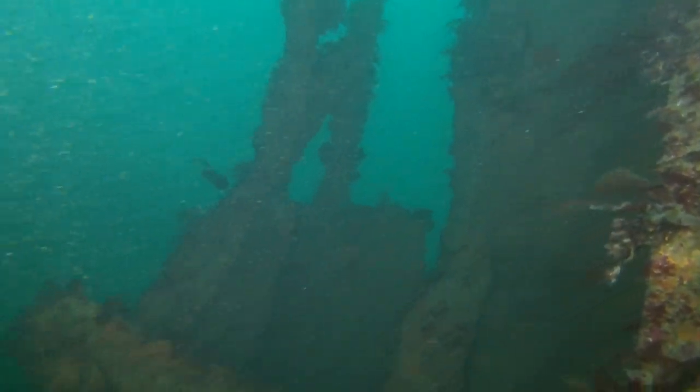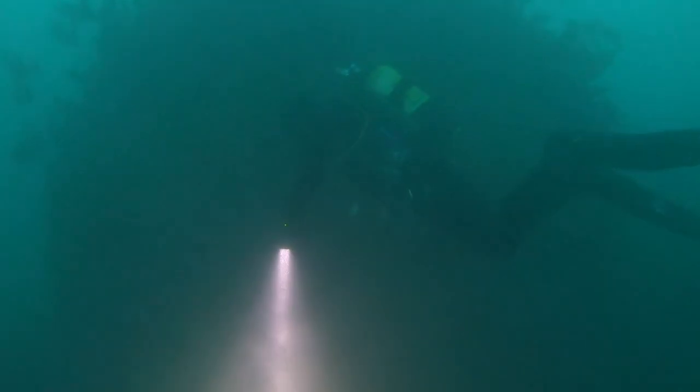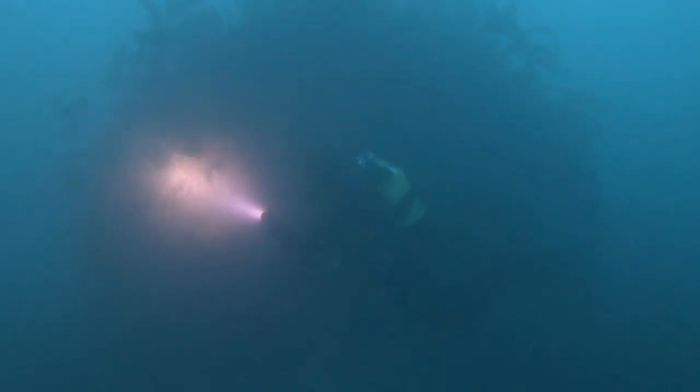So far we haven't seen much life on this shipwreck. It's not one I've dived too much, to be honest. I think 2016 was the last time we dived it. It's great for beginners because it's quite sheltered. There's a big slack on it. And there's a fair few things to see.